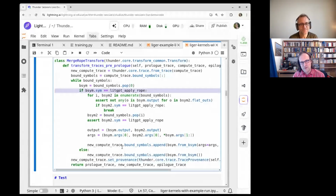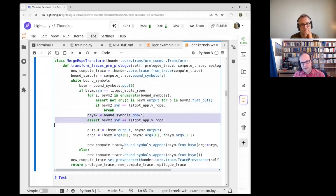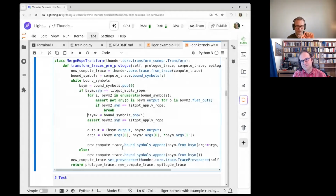So what we do is we find one bound symbol that is LitGPT apply rope, and then we're looking for the next one, and we need to make sure that we're not using the output in between. So we can actually fuse the two, and we don't accidentally fuse one half of rope from one block and the other from the next block, because that doesn't work with the data flow. Oh yeah, for sure. Because as we have many blocks of this, we need to take one and the other, fuse them together. In the meantime, we need to check that no one is using the output of the first. Otherwise, when we fuse, somebody will be left out of the party.